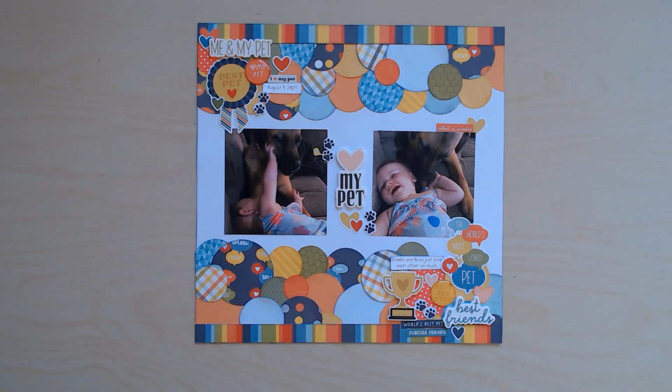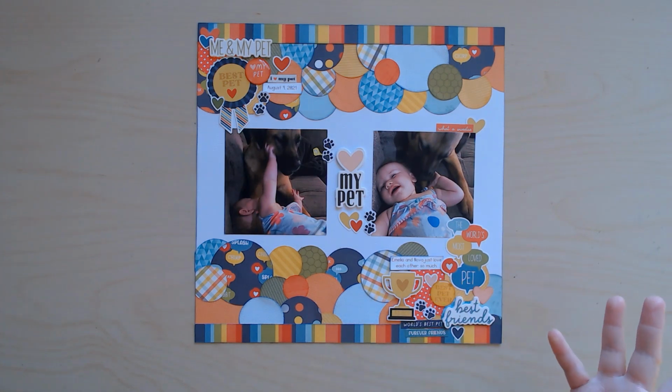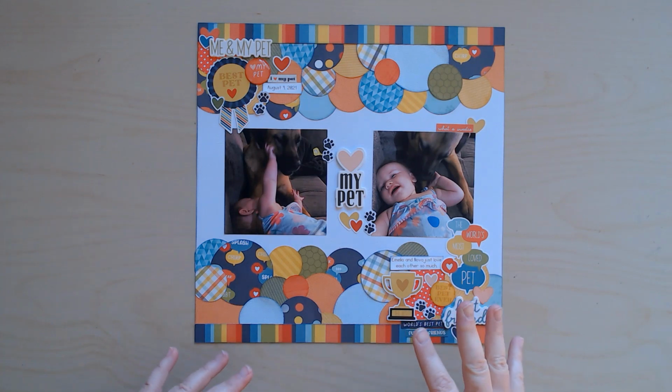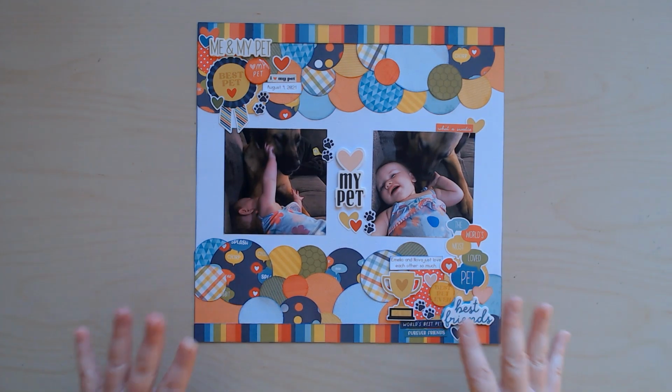But anyway, what I was saying is that I used this collection to make the layouts for my April class that I'm going to be teaching at the store. And then I had so many ideas about that class that I ended up making extra layouts. And then this was one of the ones I made after even those extra ones, because I had all these small square and rectangle scraps. And so I punched a bunch of circles and created this layout.